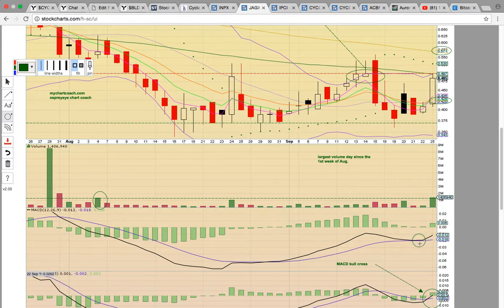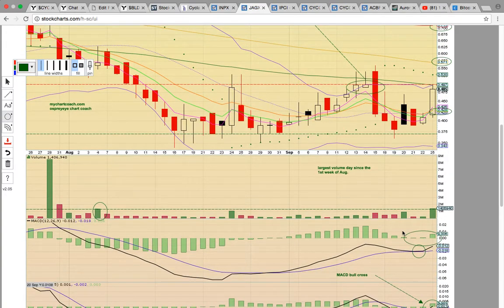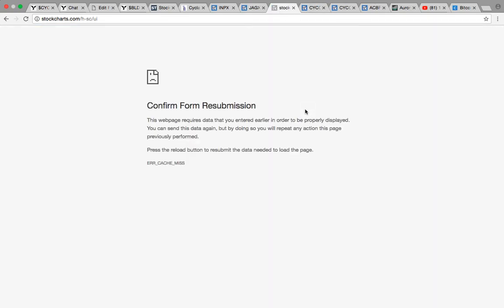And if you look here, there's a nice bounce. The MACD line bounced off the signal line, and now it's starting to break higher. Also notice the spike on the MACD histogram. Notice how the histogram bars were declining, and then there was a spike today. That's signaling more upside potential.